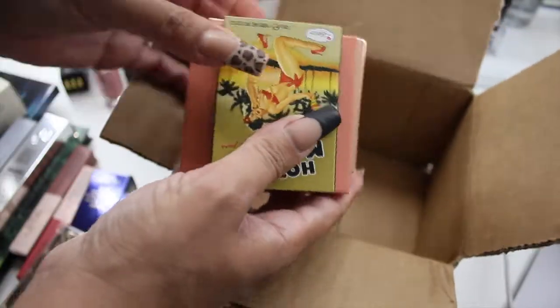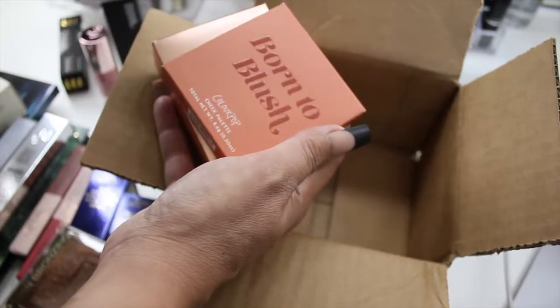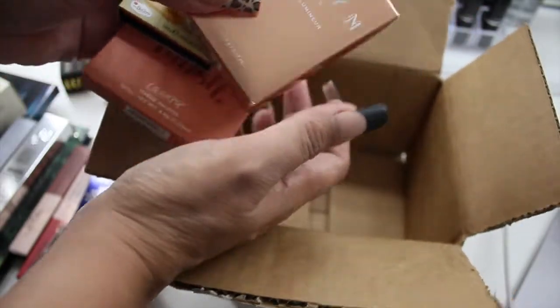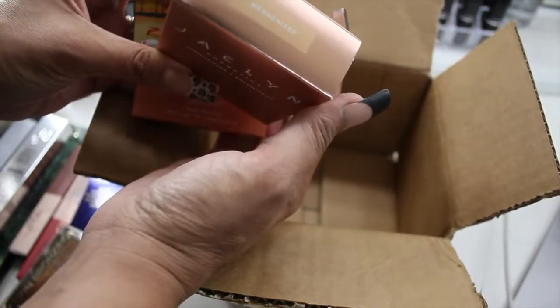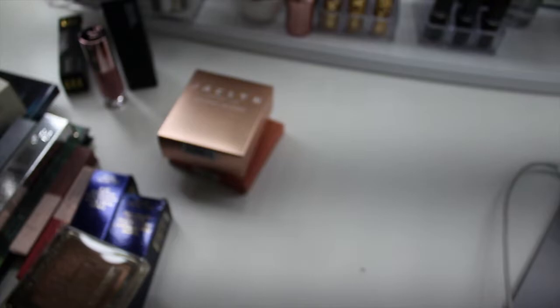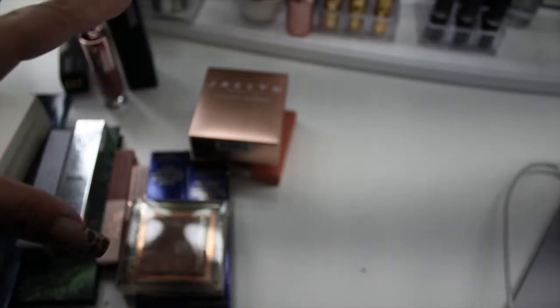And then the last couple items from the new makeup is by The Balm, the Hot Mama Blush, Born to Blush by ColourPop. This is the cheek palette. And from Jaclyn Cosmetics, the highlighter in Mesmerized. We will be doing swatches of all of these after I put everything back into my makeup drawer. I just wanted to talk about the new products. Some of them were not already in my new makeup drawer, but I really wanted to play with them.